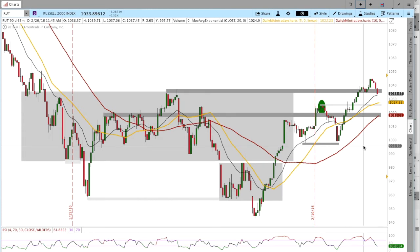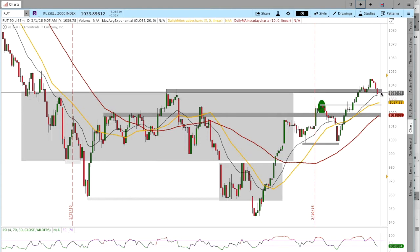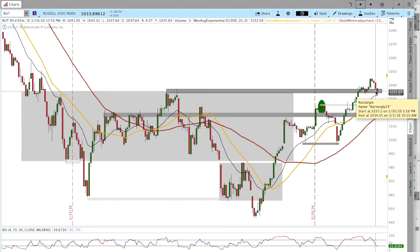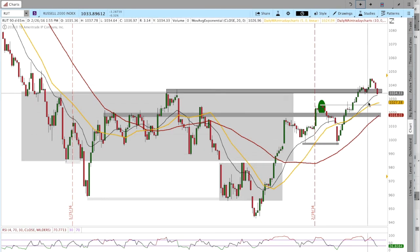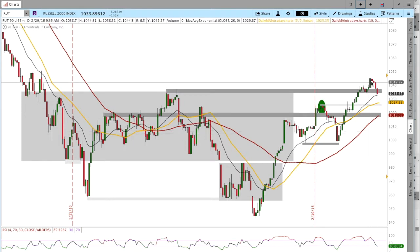But for the time being, we're still sort of up here on the higher end of this consolidation, and it's also certainly possible that the market just pulls back into this 1035 to 985 range and chops around a little bit. There's nothing to say that can't happen, or even that it chops around and pushes a little bit higher and then pulls back.